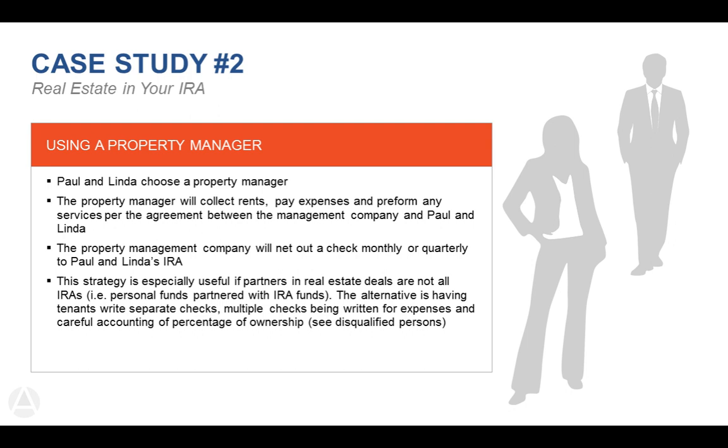The property management company will then net a check either monthly or quarterly, whatever the agreement is, back to Paul and Linda's IRAs. So that makes the transaction really easy, and they have somebody handling it, which makes this a completely hands-off investment for Paul and Linda.